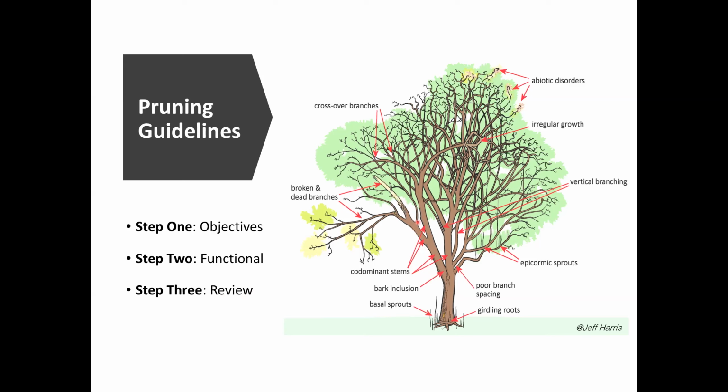We may want to make some structural improvements by looking at the number of codominant stems, but we need to think about how much live green tissue we're removing. Get rid of basal sprouts, these vertical growing epicormic sprouts, and any weird irregular growth which is causing crossing branches, because that creates wounds on the branches, which could lead to decay. So once we get through looking at those functional aspects to improve health and safety, we've pretty much accomplished our pruning goals or our objectives.